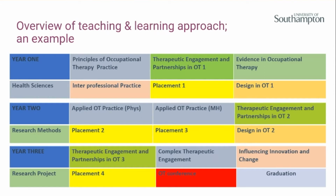Again, you'll see a thread, so we have therapeutic engagement and partnerships that runs all the way through the programme. We have a module in year 1, year 2 and year 3. We also have a design module that runs in year 1 and 2, and then you have some shared modules, so the interprofessional practice in year 1 and your influencing innovation and change are both modules that you would do with your allied health profession and nursing colleagues.